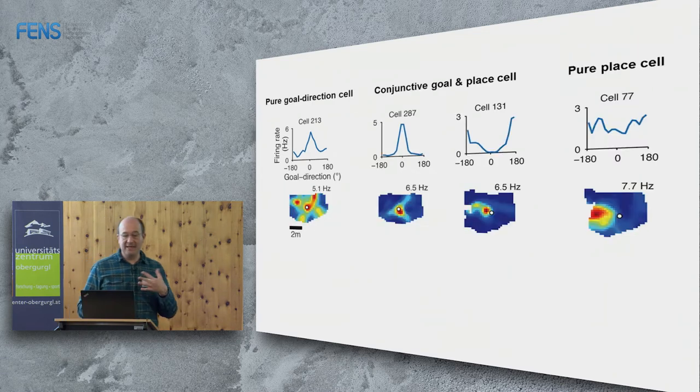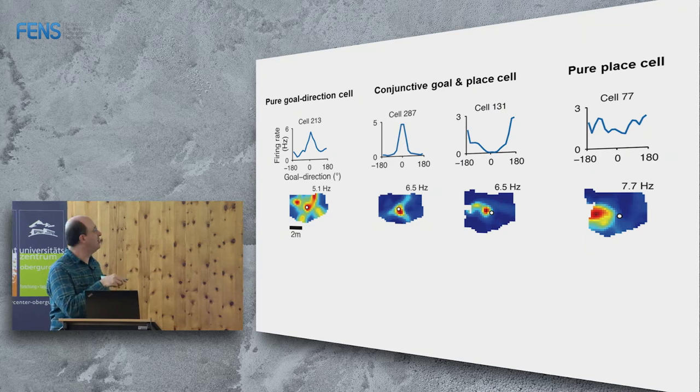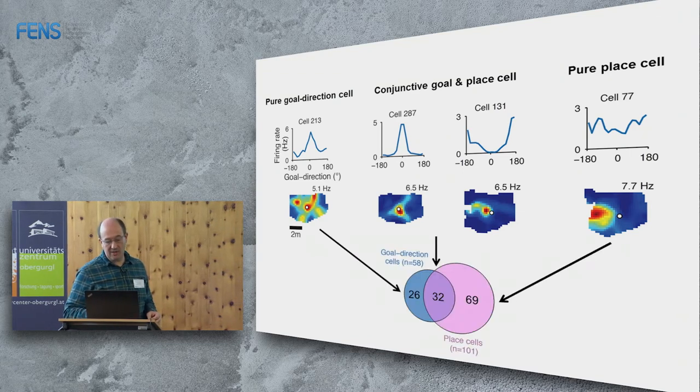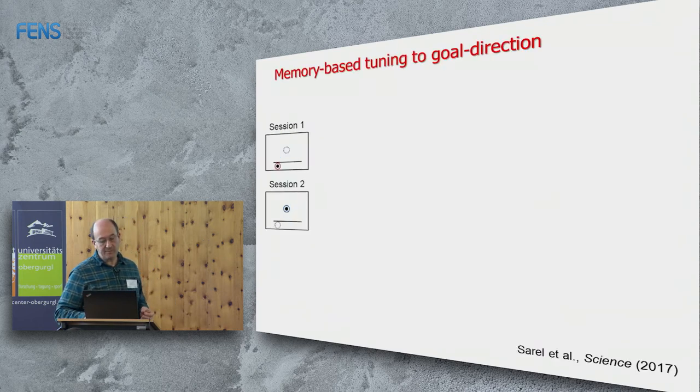So how is this related to the classic place cells in the hippocampus? There are all possible relations. Some neurons, like this one, have goal direction tuning but no clear spatial tuning. Some, at the other extreme, are classical pure place cells, like this one, where this top view of the room has clear place tuning but no goal direction tuning. And there are also mixed neurons that can encode both position and goal direction. Out of the goal direction cells, about half were also place cells, so it's a mixed selectivity representation.